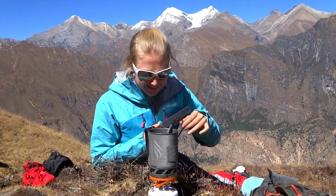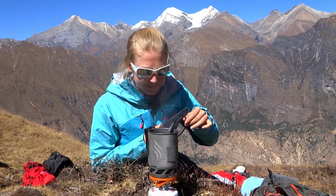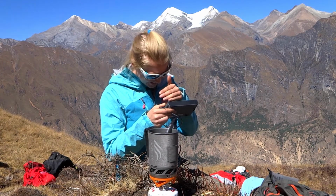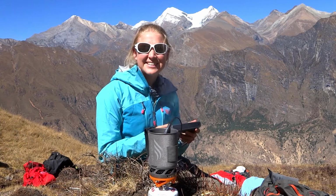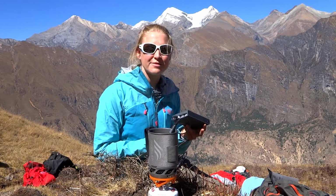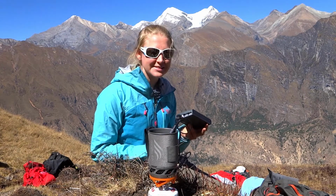It's really boiling properly now. Okay, and the temperature is 86.5 degrees. So this water is now boiling at 86.5 degrees, and we're at 4,340 meters.